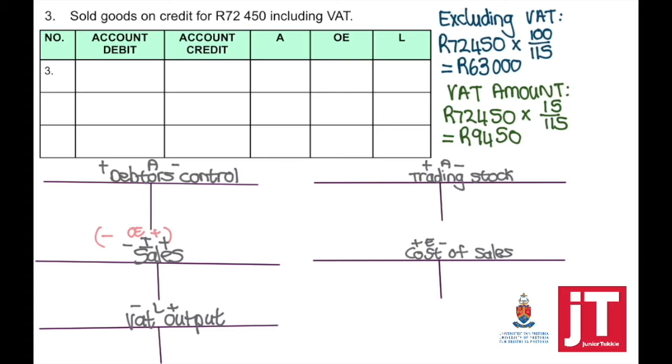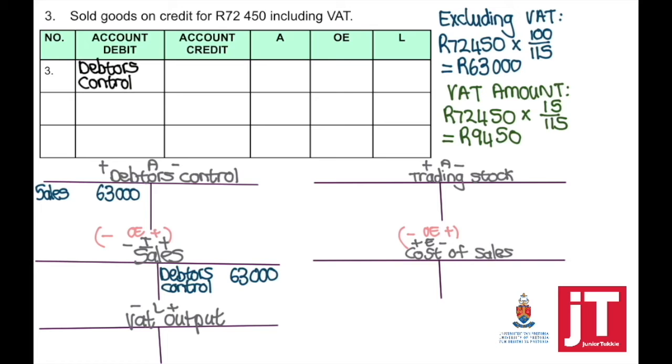Now, very important. Goods were sold on credit, which means that VAT will be collected. If VAT is collected, that money is owed to SARS. This is why we need to open VAT output. Starting now with the selling price excluding VAT, debtors control will be debited and sales will be credited with 63,000. To show the amount on the accounting equation, account debit, debtors control, account credit, sales, assets and owner's equity will be plus 63,000. Because my income increases, it will have a positive effect. Now we can go on to the VAT amount.